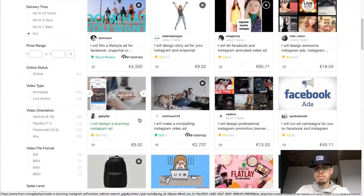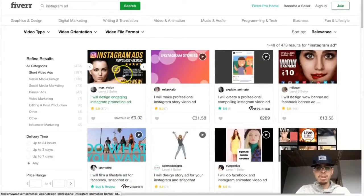Guys, you can get it for much cheaper. You can get them for as low as $5. But literally have somebody create an ad for you for as low as 5 to 10 bucks, right? This person has done 370 ads. Boom. You don't have to do the work.